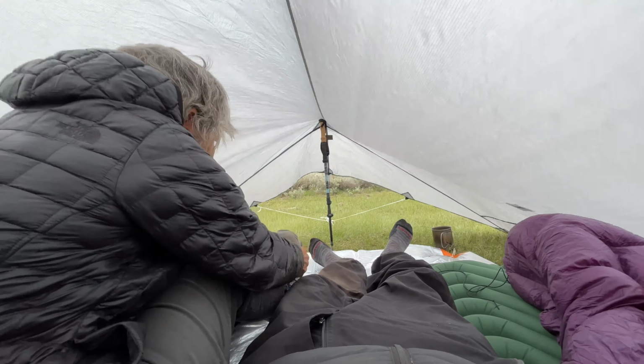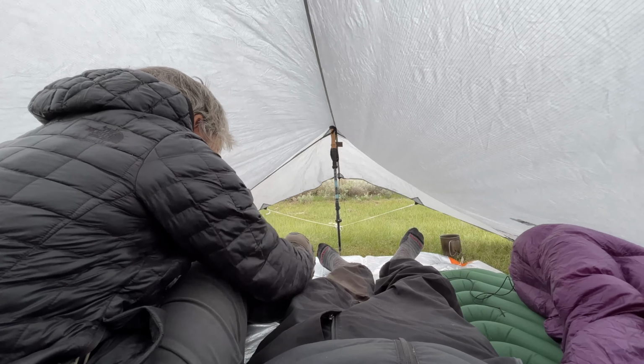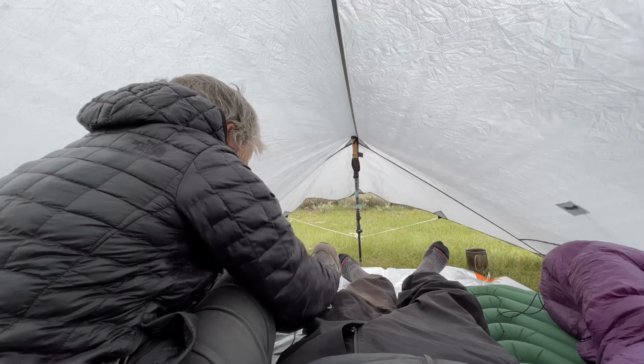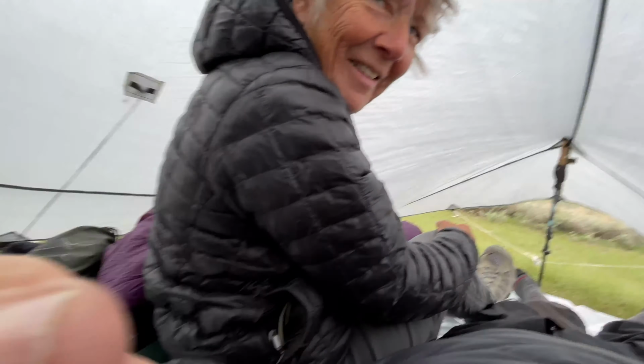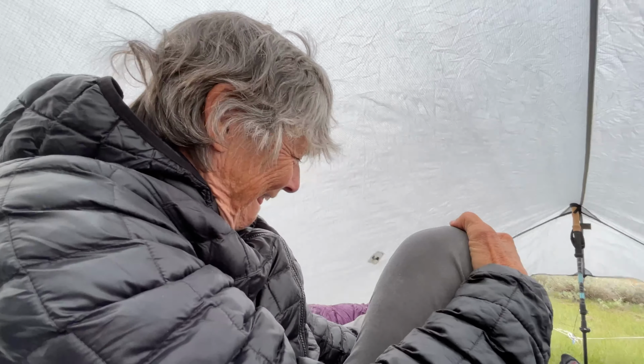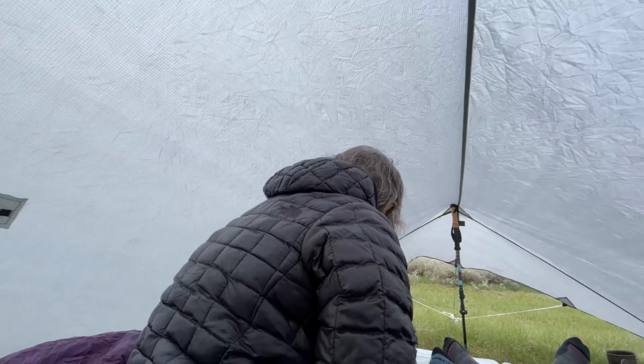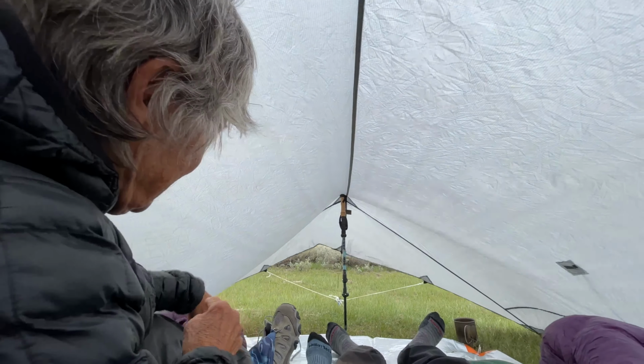Well, here we are in our shelter. Looks like it's going to hold up pretty well. Famous last words? I don't know. Let's hope the weather doesn't get bad tonight.